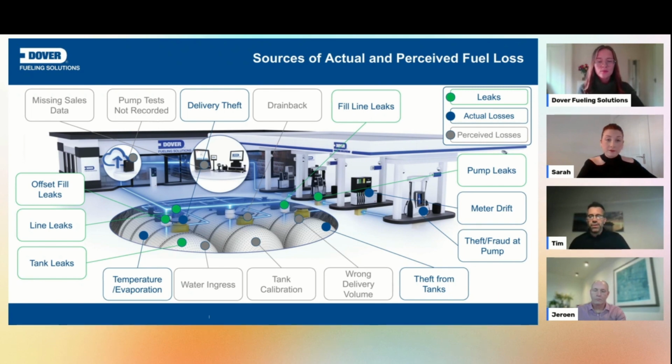But more important than those are actual losses of fuel. And those are actual losses which hurt you financially, such as thefts, for example, or over-dispensing meters in your pumps. And of course, even more importantly than that, are actual losses of fuel which hurt you environmentally, or hurt everybody environmentally, and can lead to public relations issues, maybe federal fines, that kind of thing. So those obviously being leaks. So if we put all of these things together, our perceived losses and our actual losses, we get a whole array of areas on a station where we can lose fuel, or look like we're losing fuel. And it's really important to be able to identify those things.